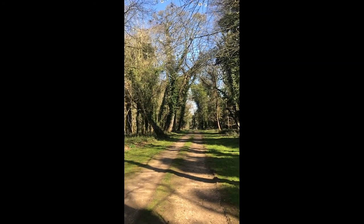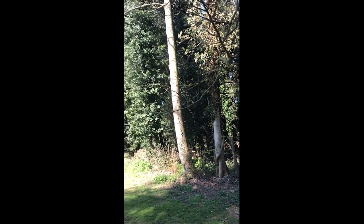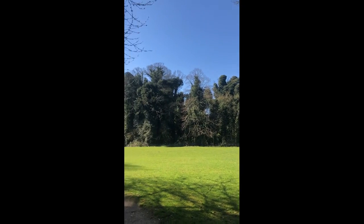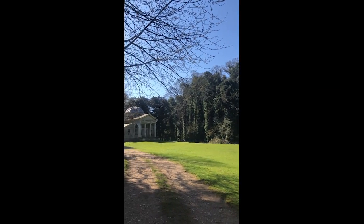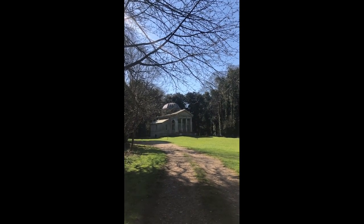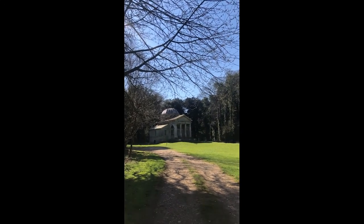So I've just come along this track here, and if I just pan round, you'll see the temple really does sit in the middle of the woodlands of Holkham Park. It's very tucked away. And then here's the temple. And obviously, as I'm filming this, it's currently the end of March, so there's no leaves on the trees at the moment. But you can imagine in summer, it's such a pretty little glade, this.